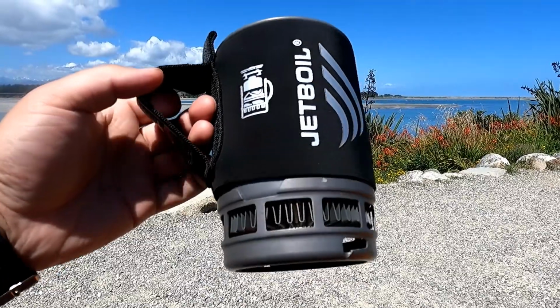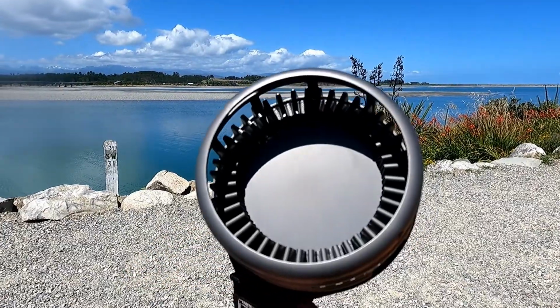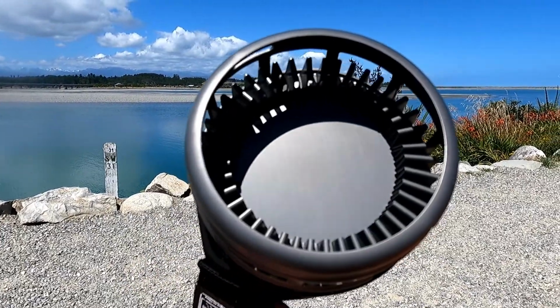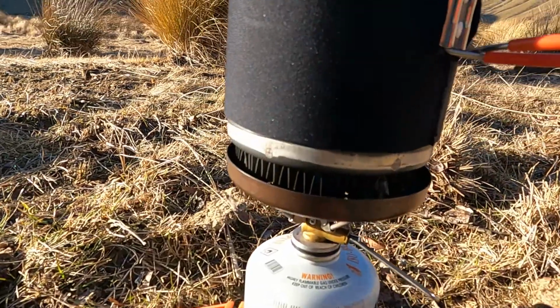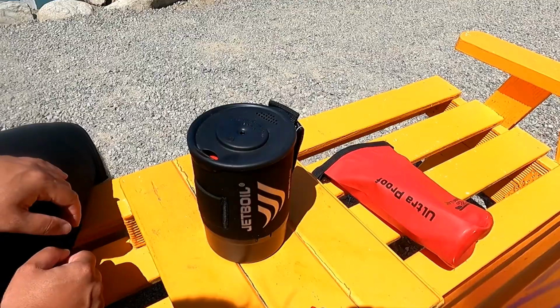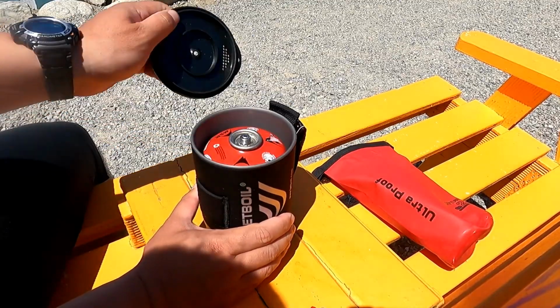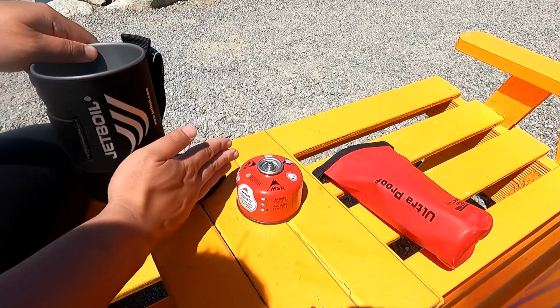These heat exchangers are so effective that they have actually become pretty standard on a lot of different stove systems, so they're no longer unique to just Jetboil. Whatever canister stove you decide to buy, I absolutely recommend a heat exchanger pot, as the difference in performance is enormous. Now, one thing I don't care for about Jetboil stoves is that most of the pots they offer can only fit a 100-gram fuel canister inside.